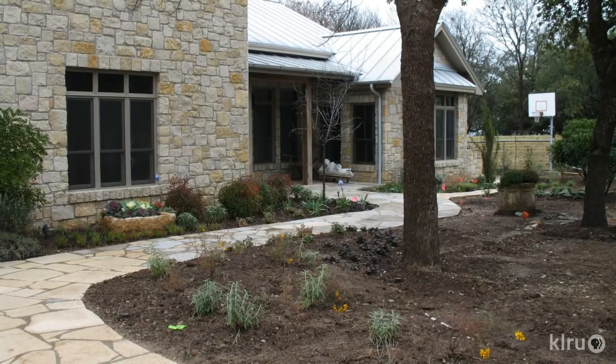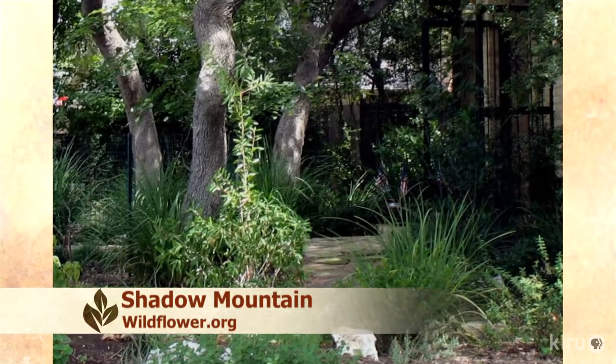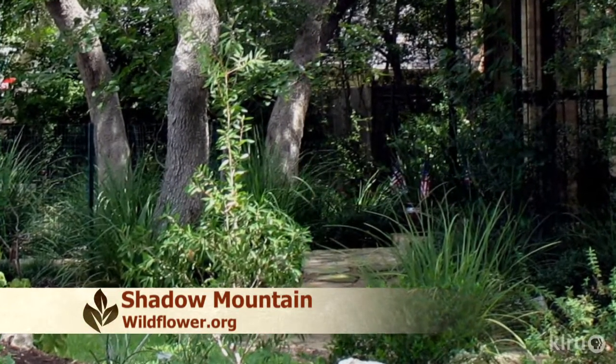Yes. Now on Shadow Mountain, this is one that's described as an oasis of trees. Yes, if you're looking for ideas for a shady garden, this is definitely one you want to see. It's also a fairly small garden. It's maybe a medium-sized garden. And this has a lot of native plants. It's a high percentage. And it has nice trails that go through the property, even though it's a fairly small place. It's a wildlife habitat, wildlife certified, which is also cool.